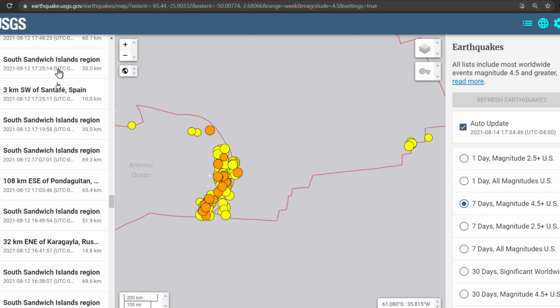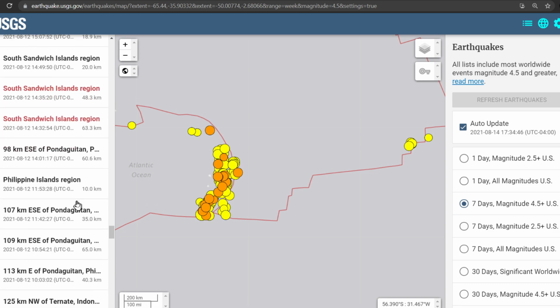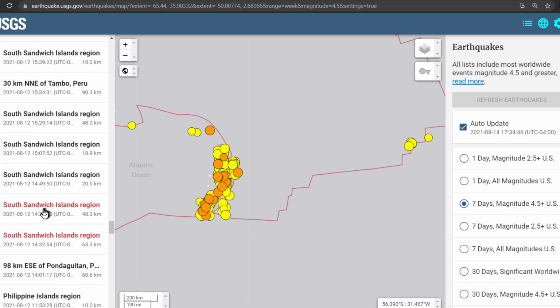Notice all those 5s and high 4s. Those are all down here, the majority of them. They added this 8.1 after the 7.5. The 7.5 was 63.3 kilometers deep. This one was 48. I've not seen them do this very often. And I think because it's so significant, they may have dug more into this. I don't know, I have no idea, honestly. It's just my thought process here.